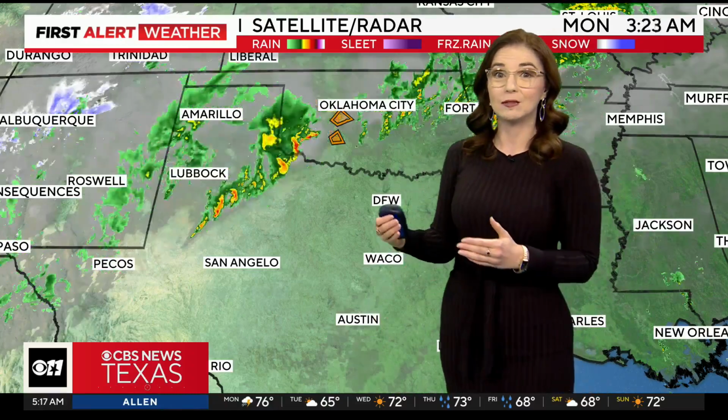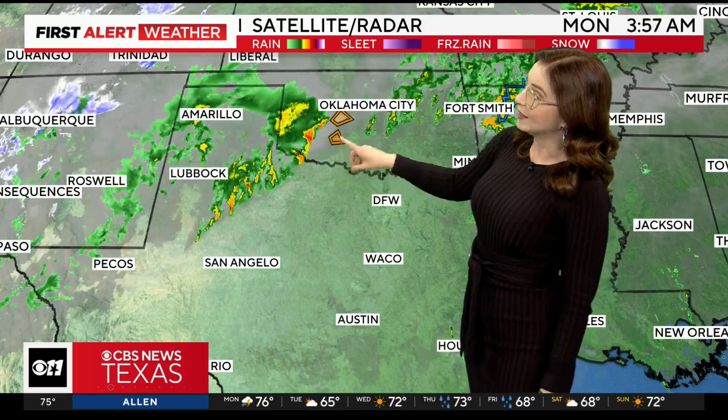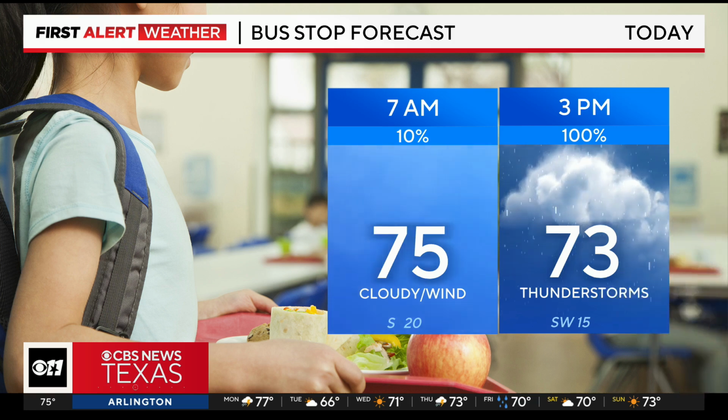But as you're preparing for your morning, it's quiet right now. The rain in DFW will pick up closer to about 11 a.m., but you'll notice it's already very active into Oklahoma, around Oklahoma City. They've already had tornado warnings this morning. Temperatures are starting off in the mid-70s right now.